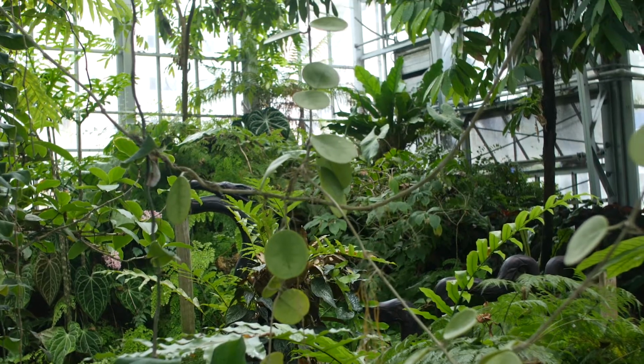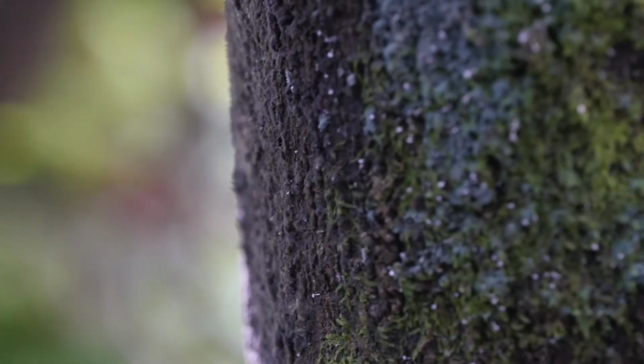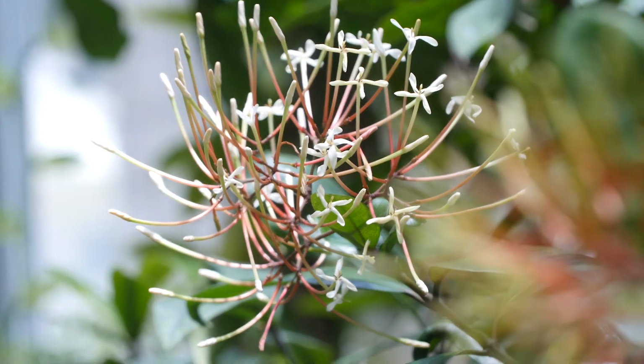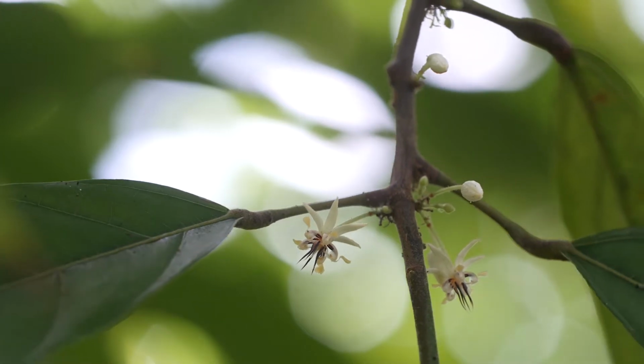We have plants representing all the major plant groups, so everything from mosses, little tiny microscopic almost plants. We have liverworts, we have ferns, we have conifers, things like cycads, and we of course have flowering plants.